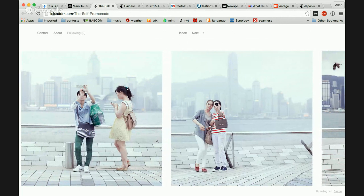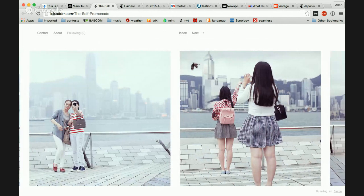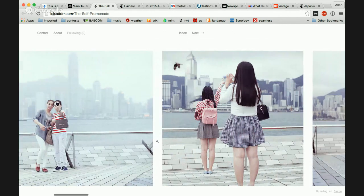But they must have stood there for a long time to get this kind of really neat set of images here. Yeah, but unfortunately, I feel like they probably did not stay there a long time because of the amount of selfies that were probably being taken on that given day.